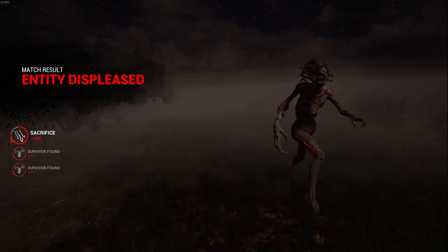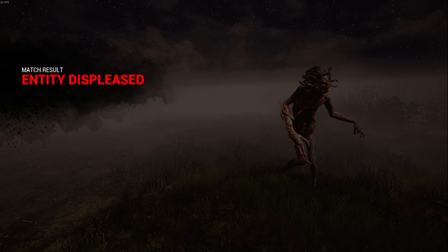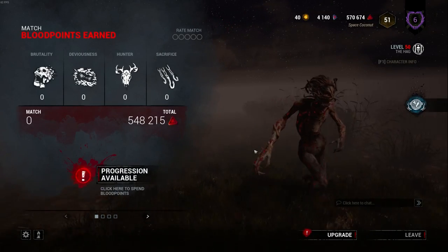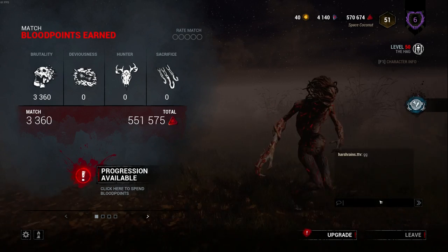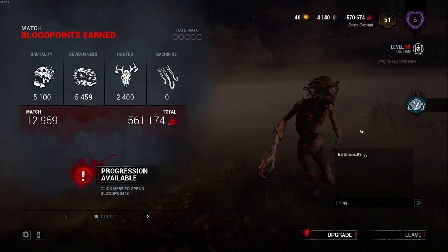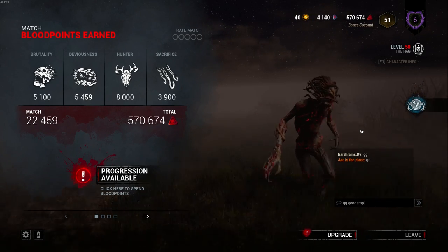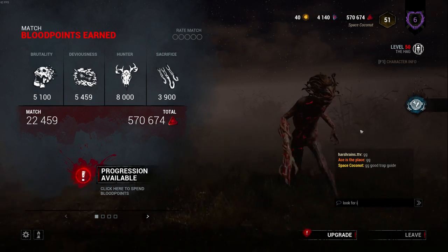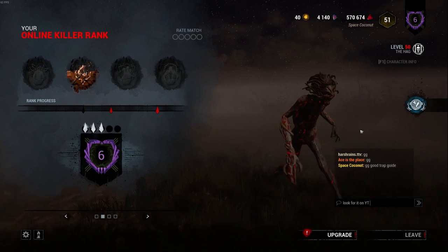And that's a really, really fast way on how to trap that. Haddonfield's really hard to make a guide for. GG. Good trap guide. Look for it on YouTube.